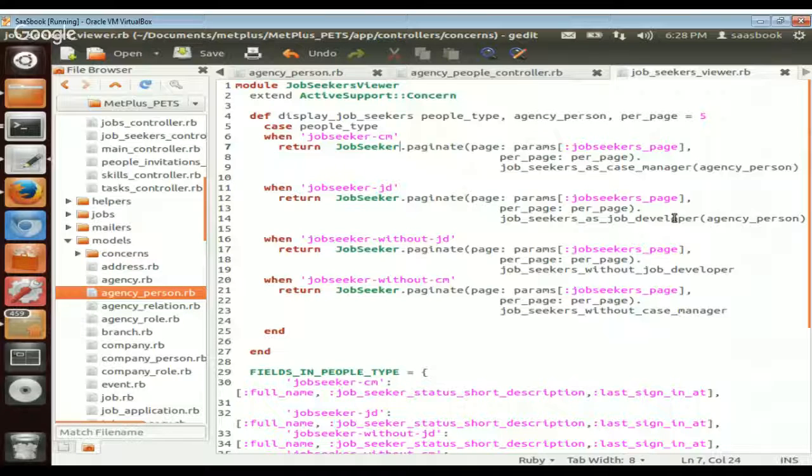Let's see. So let me look, just to refresh my memory, at line 16 now, that I know that's not your problem, a job seeker without JD. So we're getting job seeker paginate, job seekers without job developer. Job seekers without job developer is a class method for job seekers, is that right? Yeah, this is the class method. Whatever we used before, the same method, we change the method name here.